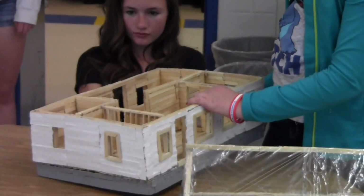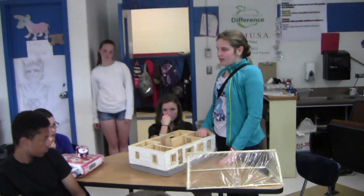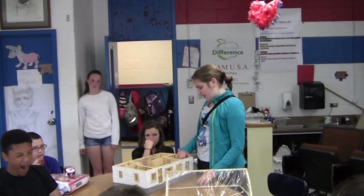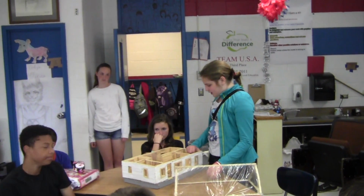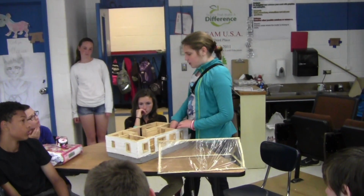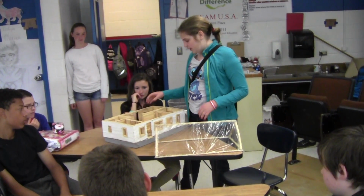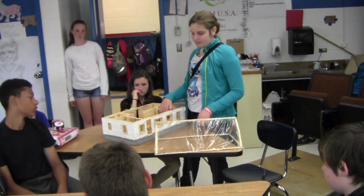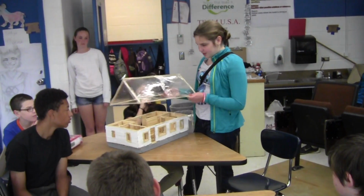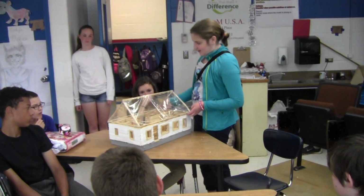And then we were originally gonna do a second floor, but we decided that we probably would not have enough time to do our second floor, so we decided to kind of create a different floor plan for our downstairs. So we have our two bedrooms here and here, then our bathroom and our living room and our kitchen slash dining room. And we went with this kind of roof because we wanted something where people would be able to see into. So when you go over to the house, you can see everything that's in the house.